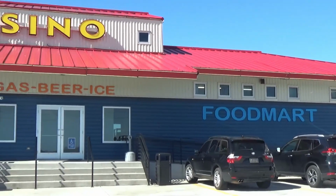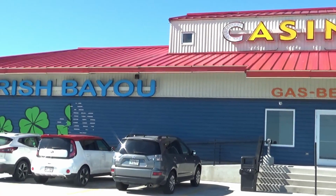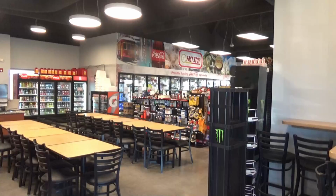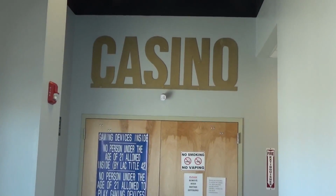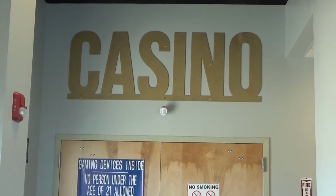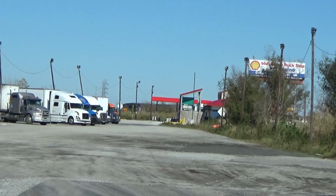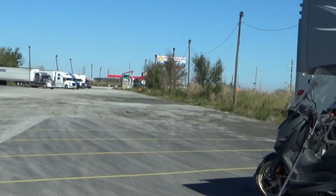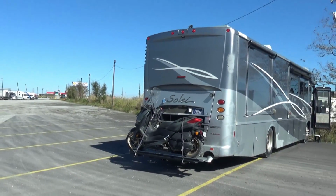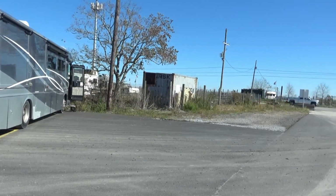And this is really strange, but the back half of the building is a casino. I'm going to duck in there and see what they've got. The casino entrance is from inside here. I looked in, it's just a few slot machines, nothing terribly interesting. Well, that is about it. The best part is that it looks pretty safe, and you can boondock here as long as you like. I don't think anybody's going to bother you with so much empty space here.